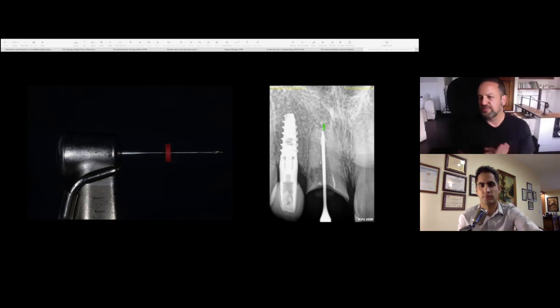To cut off the root, you're changing to a slow handpiece, a blue ring 1-to-1 handpiece. That's important because it's much better. You need to use these at around 5,000 RPM, otherwise it goes too slow. If you're using a routine 20-to-1 handpiece, the reduction handpiece that we use for implants, it makes it very, very difficult to actually drill. So it's not ideal.